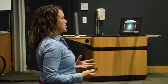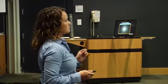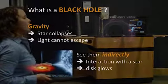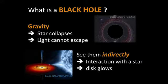Now, stars come in lots of different sizes. The heaviest stars will eventually become what are known as black holes. Black holes form when a star collapses under its own gravity, down to a point. And they're so dense and they have such strong gravity that nothing, not even light, can escape from them. This is why we can't see them. So you might wonder, how do we know that they really exist in the universe?